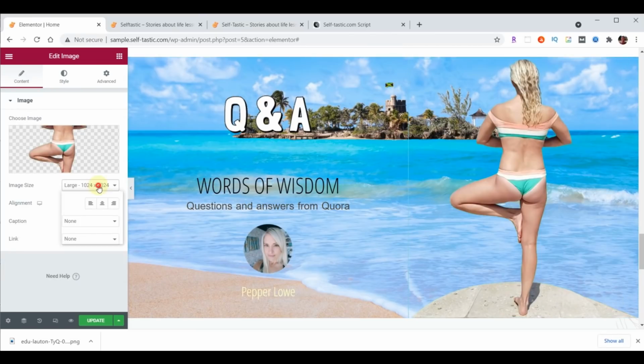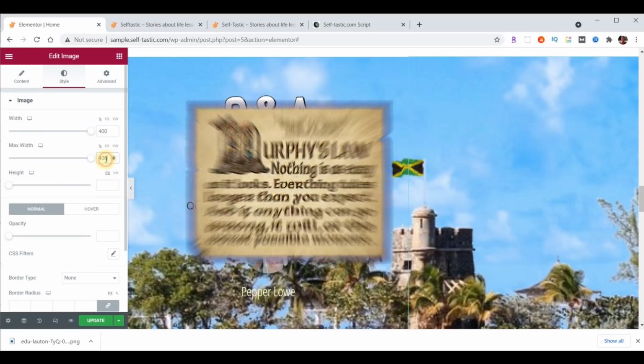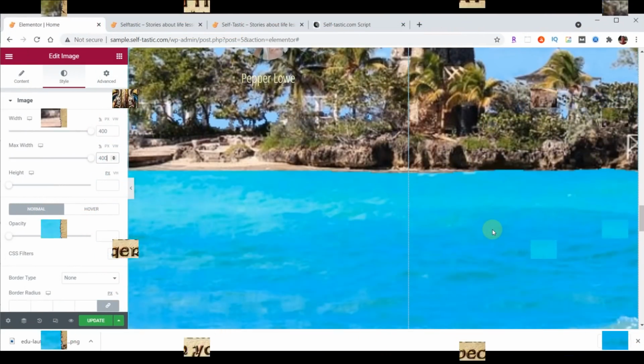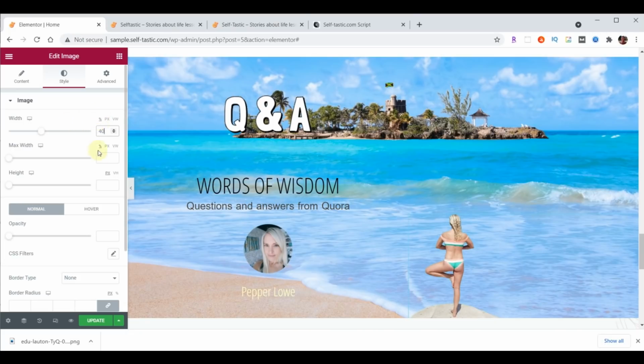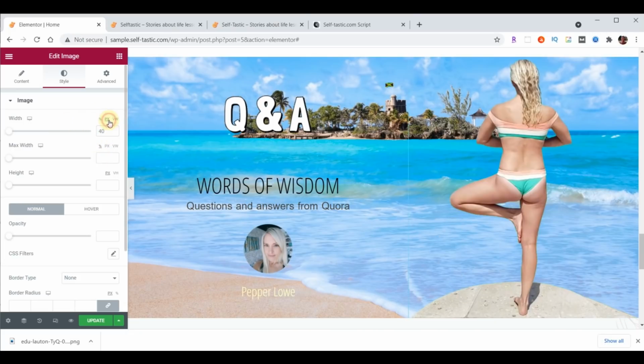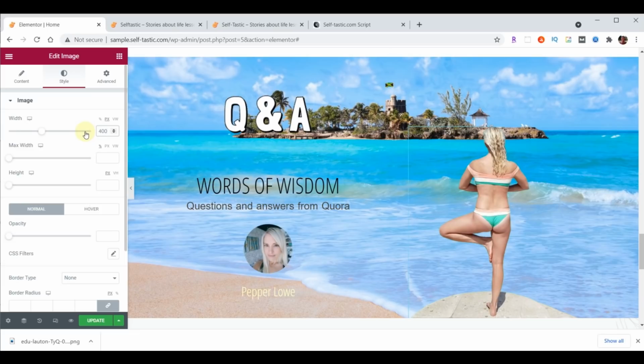Got that. Size, full, align left. And if we go into style, we can set the width to 400. That does not look right. The default was percentage. We wanted pixels. 400. See, it happens to me too. Murphy's Law. I hate that guy.